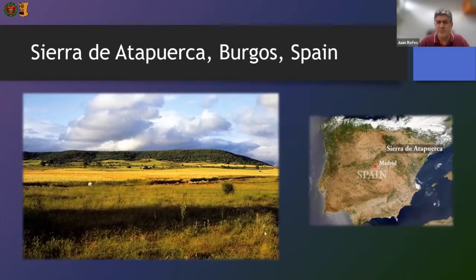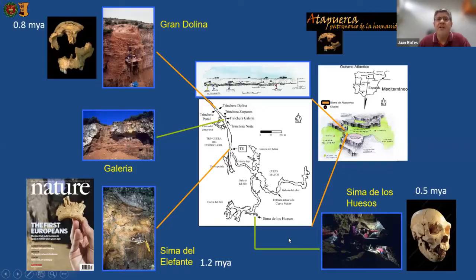It was cut by a railway trench, and that railway trench accidentally revealed this amazing stratigraphy, these amazing infills of paleo caves, like this one, Gran Dolina. And not only this one, but also this other cave, Galería, and Cima del Elefante. Those are the exposed ones, but there are also active caves, like Sima de los Huesos.